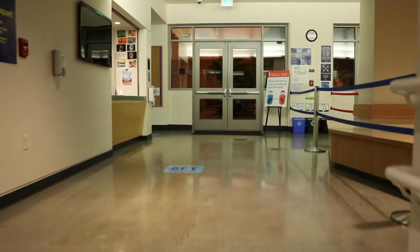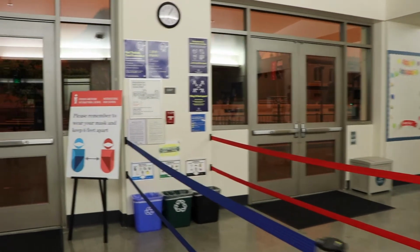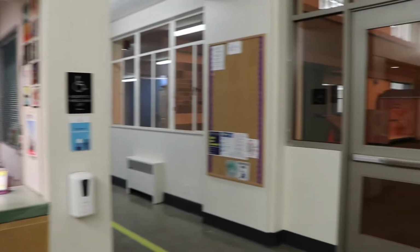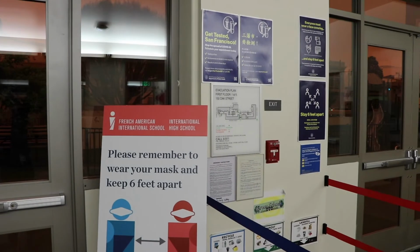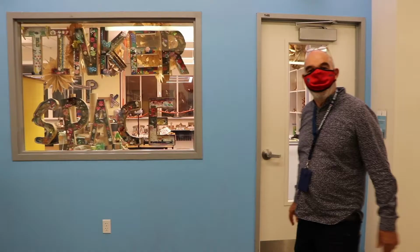You can see on the right is the Chinese American side. Chinese American have got about 25% of the footprint of this building, and we've got 75%. So we're the big neighbour. And here is the French American and international reception area. So let's move around. You notice signage for wearing masks and social distancing. Some of them are branded from the school, and some of them are official from the San Francisco Department of Public Health.